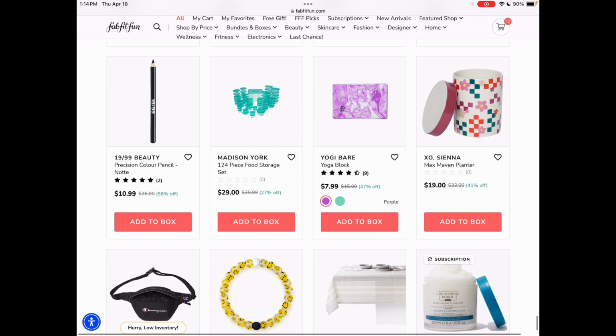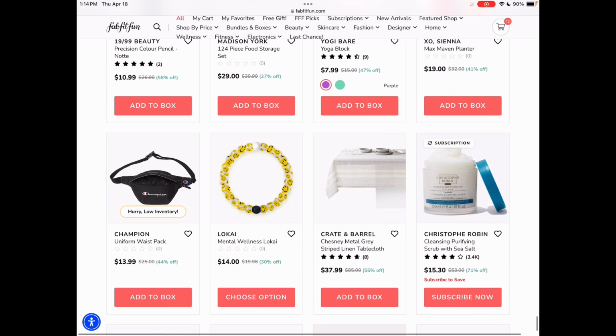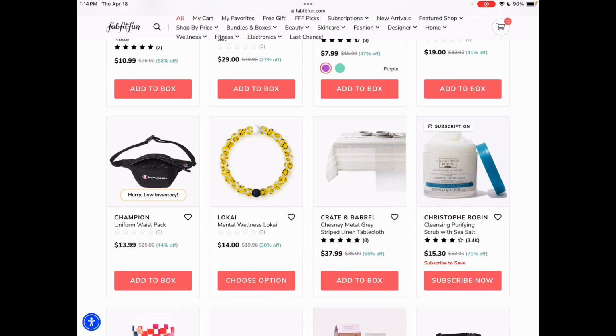That is Madison York, $29, 124-piece food storage set. That is huge. I mean, you figure it's probably really 62 because they're probably counting the lids. But even if it was just like a Rubbermaid type situation, that is a lot of pieces of Tupperware, Air Bunnies Tupperware.